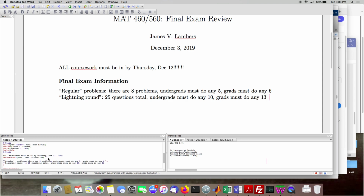And then as far as the makeup of the final, or of the lightning round in particular, questions are taken from section 7.5 onward. So roughly evenly distributed: that one section on interpolation, or mean interpolation, oscillatory, and then the rest coming from Chapter 9, differentiation and integration, and Chapter 10, root finding methods.